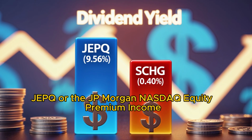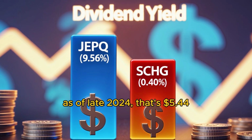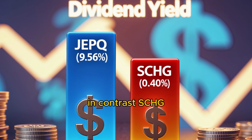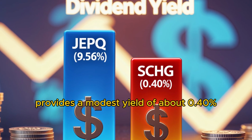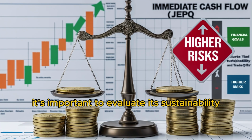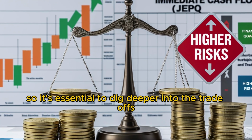JEPQ, or the JP Morgan Nasdaq Equity Premium Income ETF, offers a juicy dividend yield of around 9.56% as of late 2024. That's $5.44 per share paid out over the year. In contrast, SCHG, the Schwab US Large Cap Growth ETF, provides a modest yield of about 0.40%. While JEPQ's higher yield can provide immediate cash flow, it's important to evaluate its sustainability and how it aligns with your overall financial goals. Remember, high yields can come with higher risks, so it's essential to dig deeper into the trade-offs.